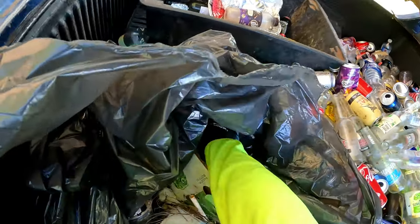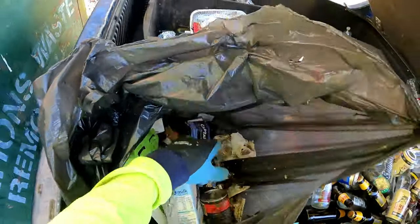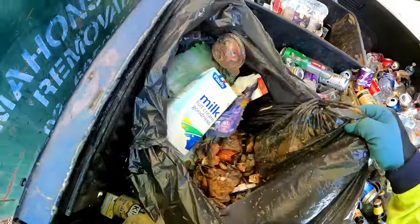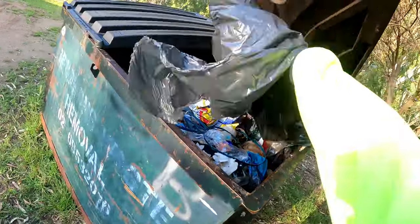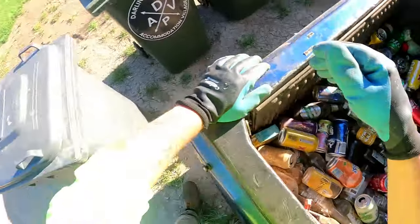Three. Definite last tree, for here anyway. Most certainly. Right, I'll get to and do the wine malt, then I'll get going. Right, let's get into this lot.